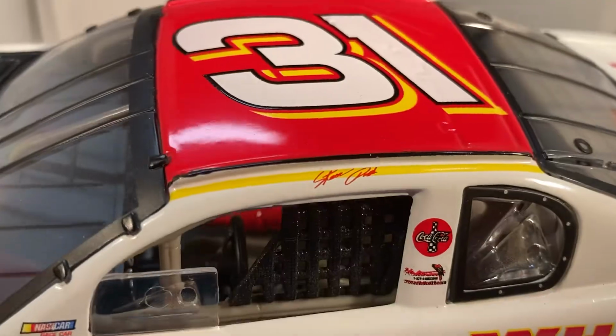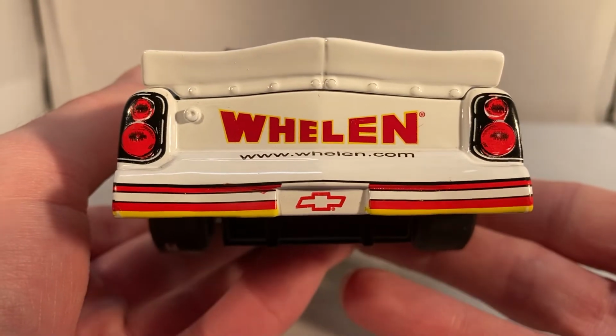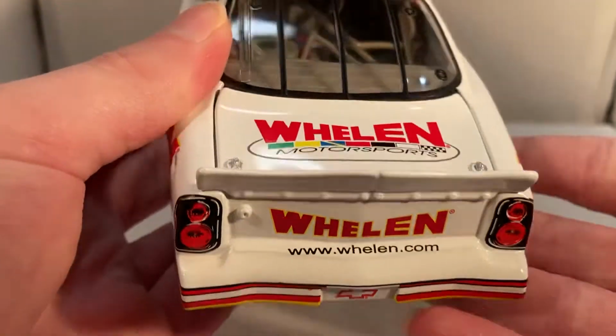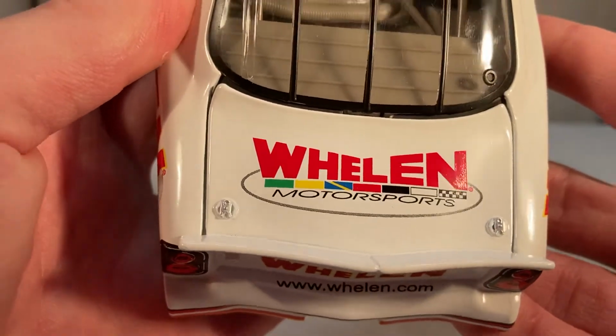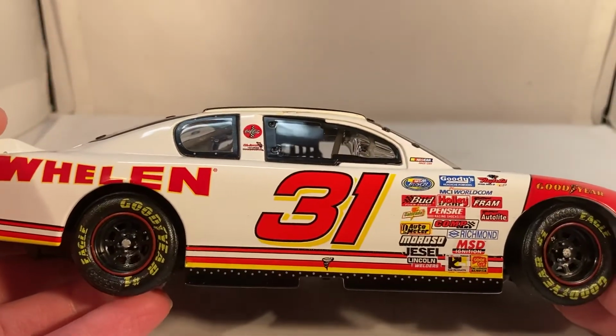Of course, you have Steve Park's signature on the roof. On the back, you have Whelen. Whelen.com. Got number 31, Chevy. That was really good. Anyways, on the deck lid, you got Whelen Motorsports. You got the same stuff down the other side as usual.